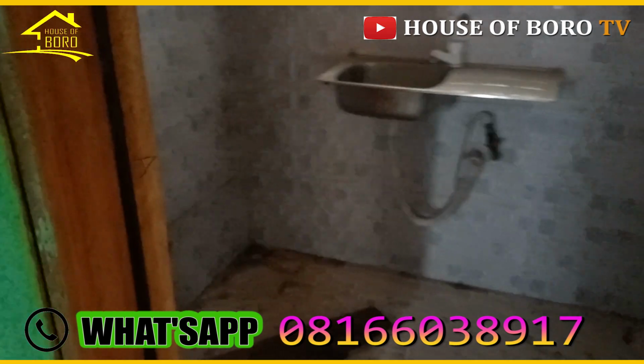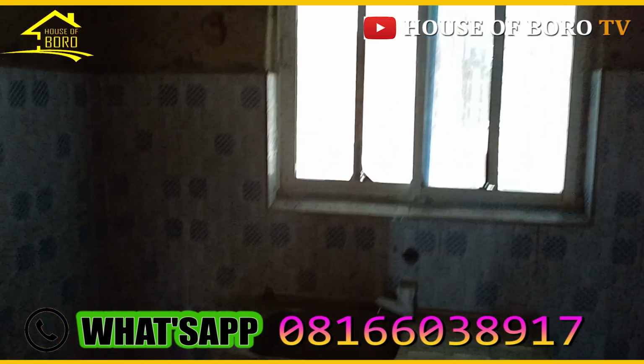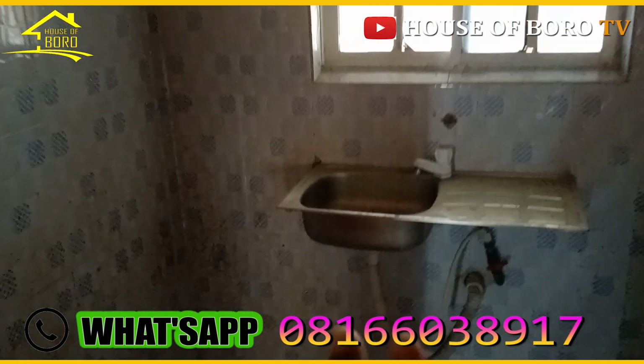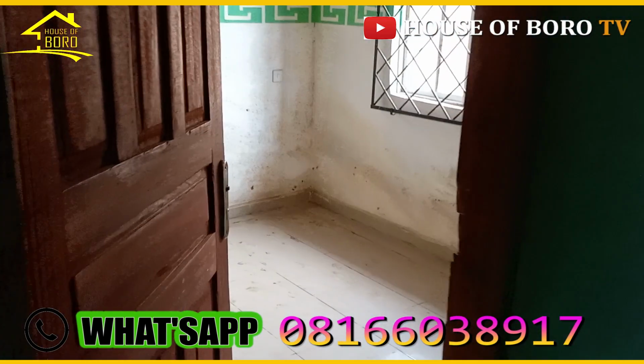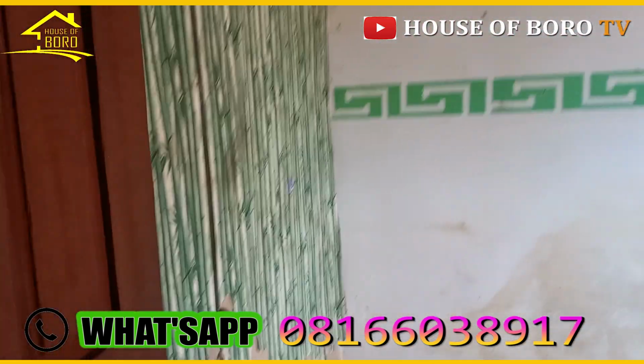This is the bathing room, and here now the kitchen. So you can see now, the only thing is there's no kitchen cabinet. I cannot guarantee you that the owner will fix a kitchen cabinet here. No, I cannot guarantee you that. But if you want me to confirm, I can confirm that whenever you call me, I will let you know.